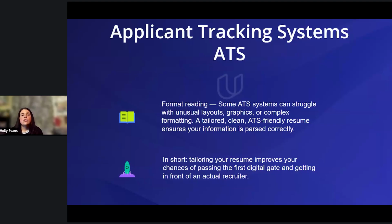So to apply for these roles, you need to have that basic resume layout when applying for the role. Now, you can have those visually eye-appealing resumes for just networking or emailing, but when you want to apply, you need to use that basic resume layout for an ATS system.